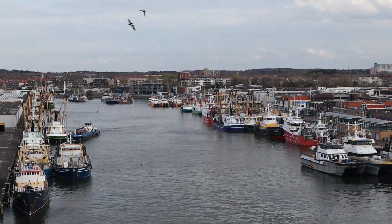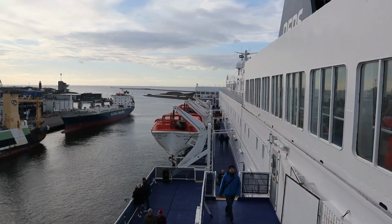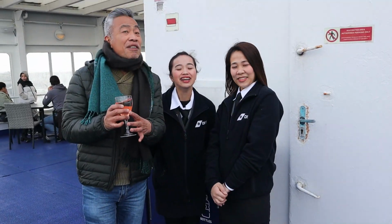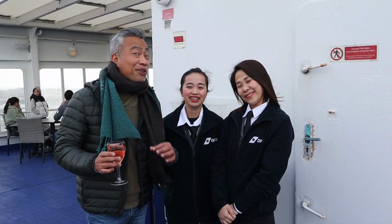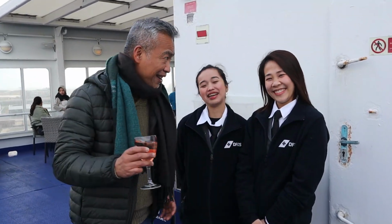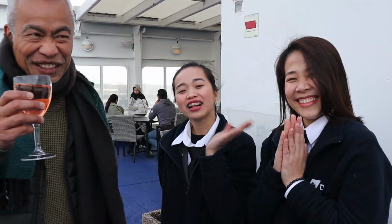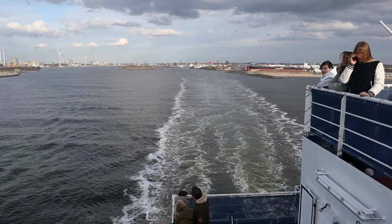And as we leave the shores of Holland, we can enjoy a drink at this kind of bar. And as I expected, we're greeted by the warm smiles of my countrymen. A majority of the crew is from the Philippines. Happy here. Very happy. I leave you to enjoy the view for now.